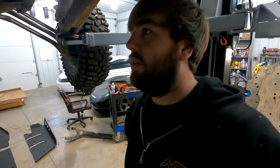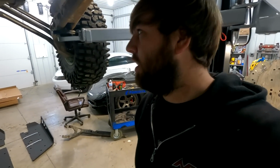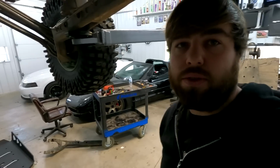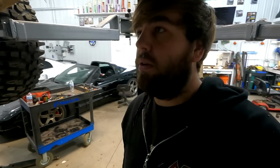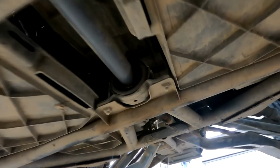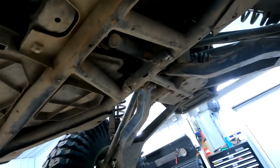So just got a couple of those left to tap up into the chassis, and then we're gonna start throwing some new stuff on. Hopefully that goes pretty well. I know the new stuff gets self-tapped into the chassis, so it'll be removable for future maintenance if need be. Gives you access to your drive shaft, your carrier bearing, bunch of different stuff.